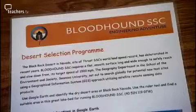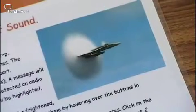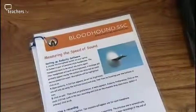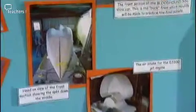What's unique about Bloodhound is that the project is opening up all the technical information about the car to anyone who's interested. What Bay House School has done is use the information to help develop a range of activities. Bloodhound SSC is an absolutely unique project in the sense that we can give teachers and children full access to everything that we are doing, so they can see all of the information, all the technology, all the design that is going into this car, which is unlike any other engineering project out there, whether it's Space Shuttle or Formula One, where it's such a hidden technology. We're offering it to everybody, so hopefully it can be used to inspire the next generation.